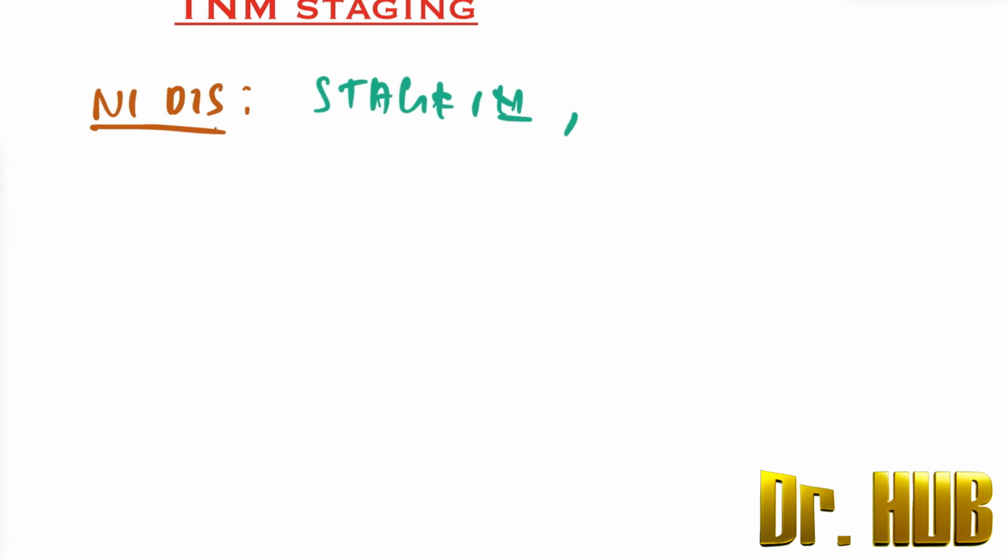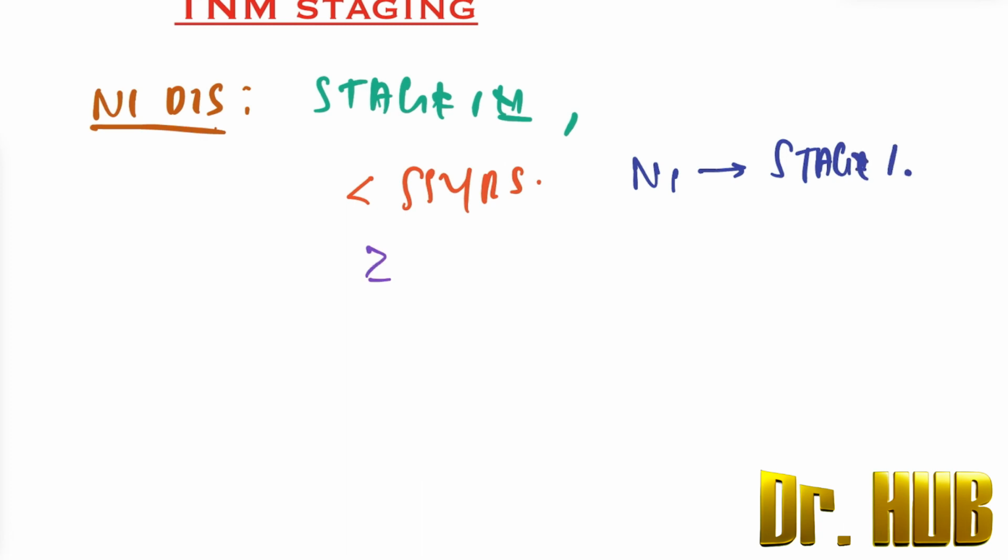Next is the N1 disease. Here the N1 disease no longer upstages a patient to stage 3. If the patient is less than 55 years of age at diagnosis, the N1 disease is stage 1. And if the patient is greater than 55 years, the N1 disease is stage 2.